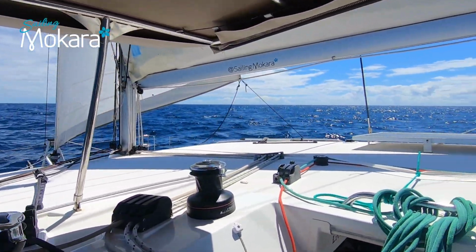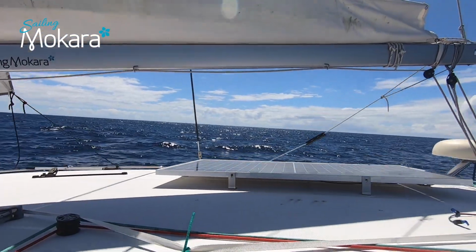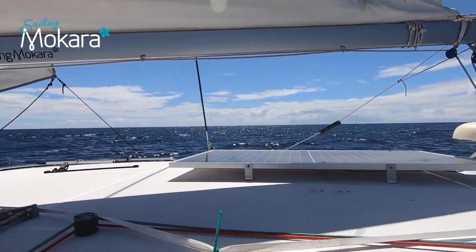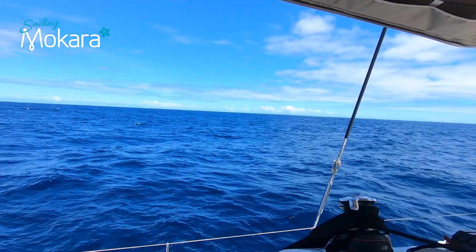And in the distance, you can see the squall line or cloud line that's just come over us. That's given us all the wind this morning. So we had some great sailing, but sadly that's gone now. But in the distance on our port side, there is another cloud bank coming, so maybe we'll get some more wind later.